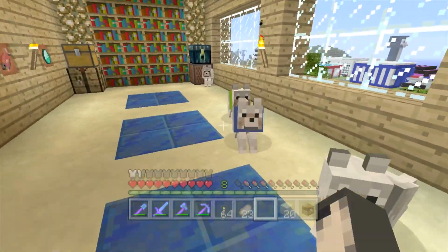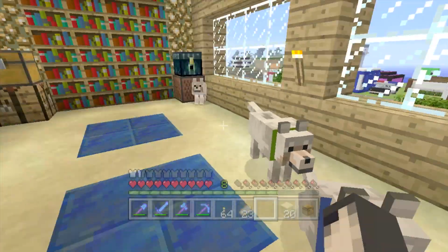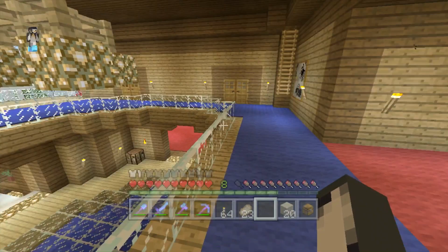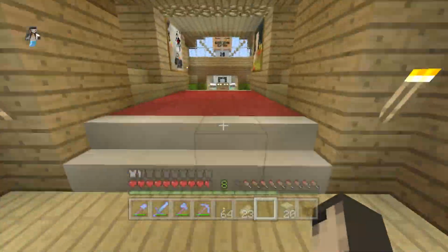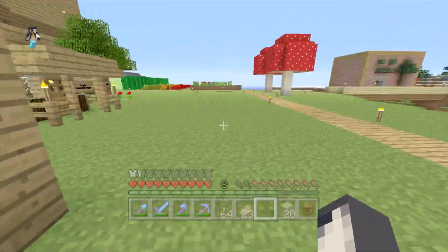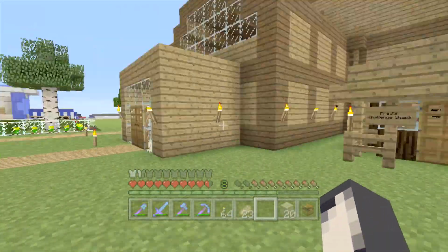Well, good boy. Right, I think today I'm going to take Benji with me. So come on, Benji. Let's go and see Fred in his challenge shack and see what challenge he's got for us today. The last time I took Benji, I left him in the snow, and he was completely frozen for ages, so I had to sit him by the fire. So hopefully he doesn't mind coming with me today.